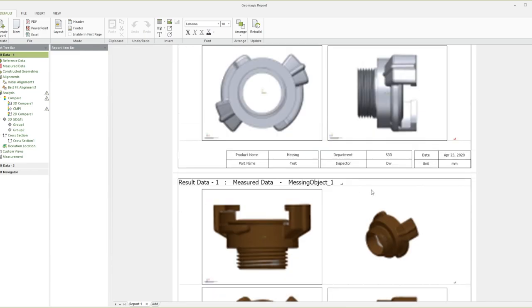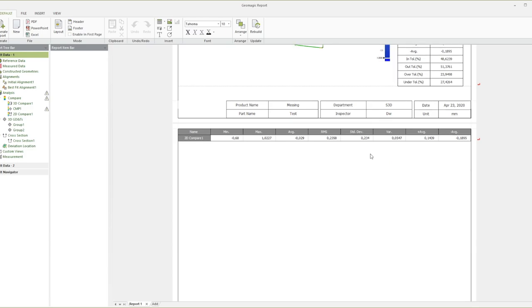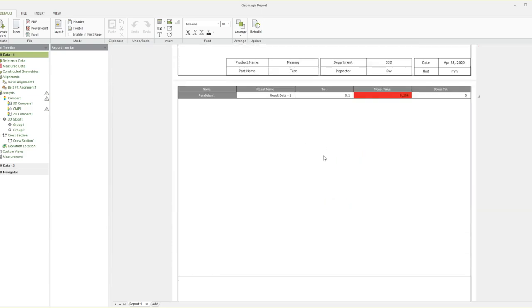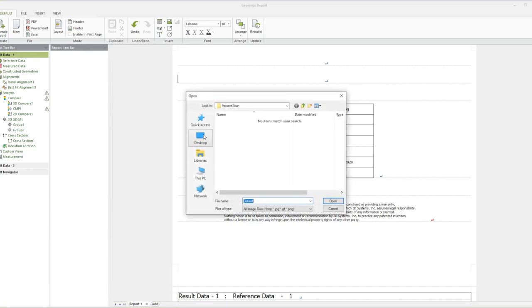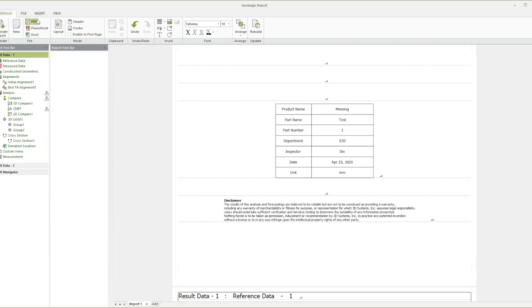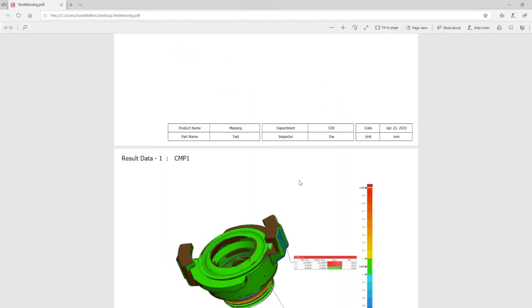And here, first you see the cut file, your STL file, the best fit alignment with the information, 3D comparison, and then what we added from 2D comparison, our cross section, our group for group 1, group 2, and so on. Or if you want to have your company logo in, that's not a problem. You just choose the 3D Systems logo, say, and then you can click on import and put anything in what you like, or just leave it out. Then you can click on PDF, PowerPoint, or Excel to save it. Say test messing. And now I have my report as a PDF.